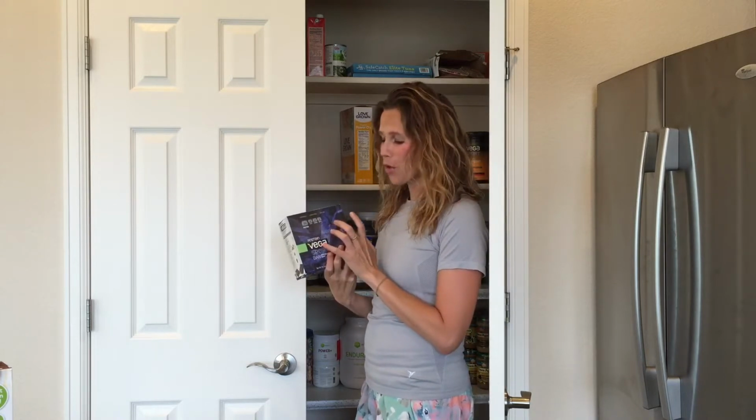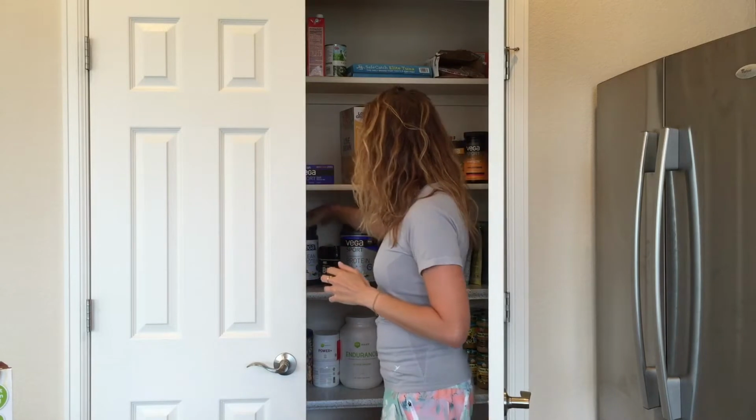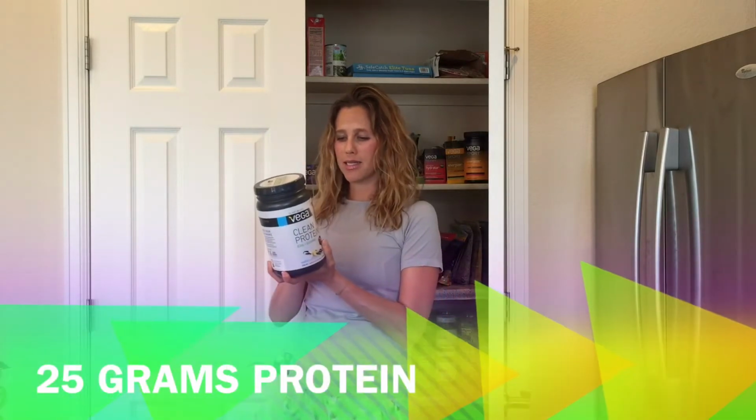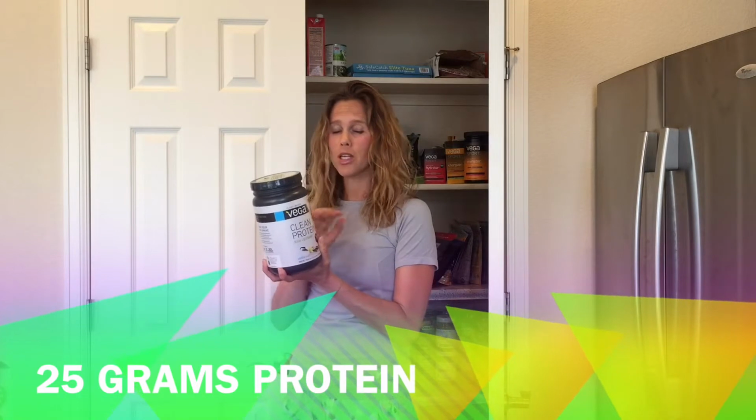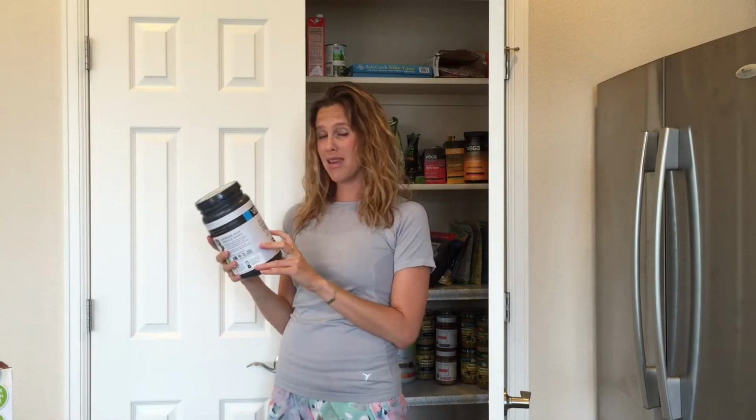Vega. You guys know I love them. I talk about them nonstop. So their bars are a good option, especially when we're on the trails. And then I am super in love with their new clean protein. I think one of the reasons I like it is because it has 25 grams of fiber, totally vegan, so no dairy issues for me. And I like that it has glutamine.